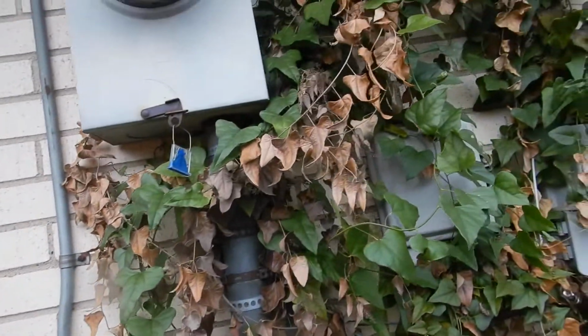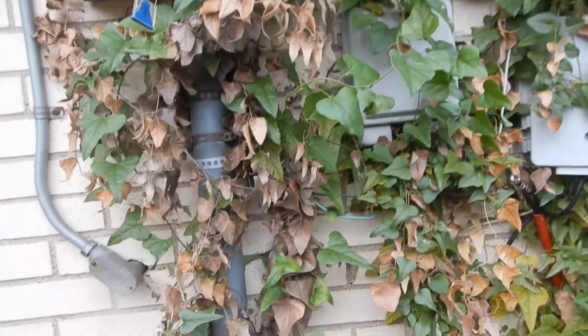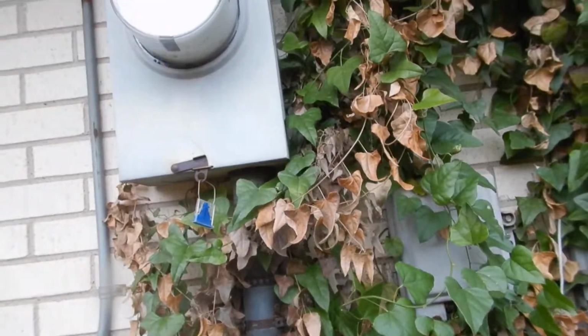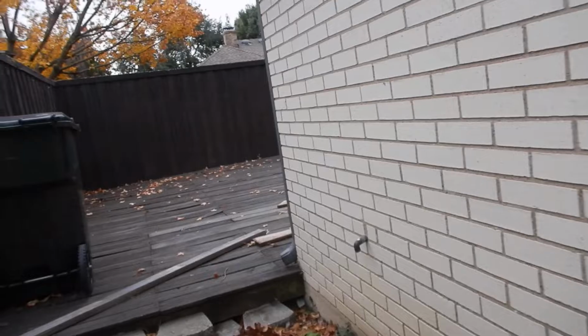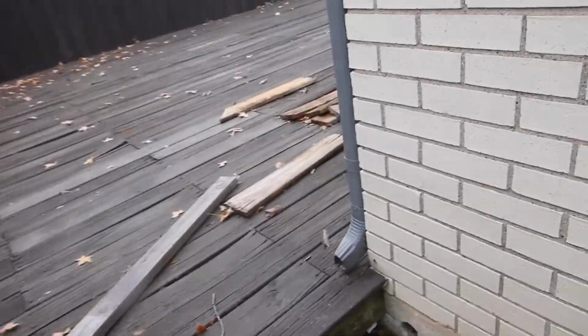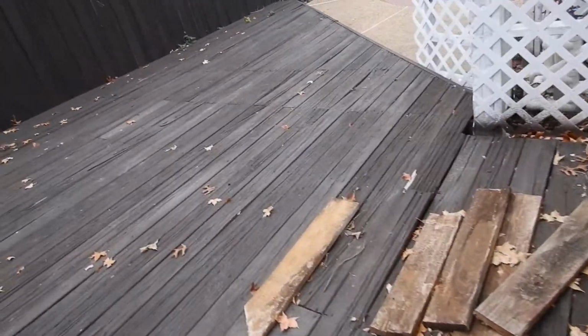What's going on over here is these bushes should be cut away from it. It should be accessible, and the three sides should be sealed to help prevent moisture infiltration going into the structure. Well, let's go.